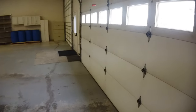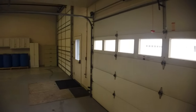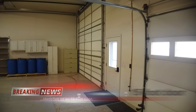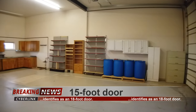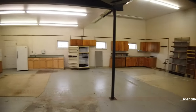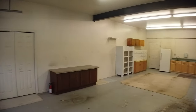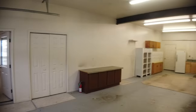Got a two-car garage door here. That's probably about 8 foot tall. And about an 18-foot RV door. Tons of storage cabinets and shelves. This would be a great place for a business or hobbyist. Previous occupant or owner apparently had a fertilizing business that was being run here.